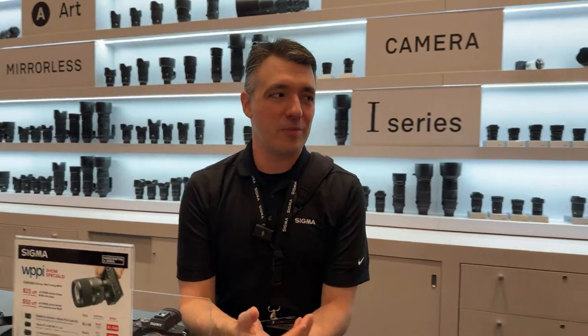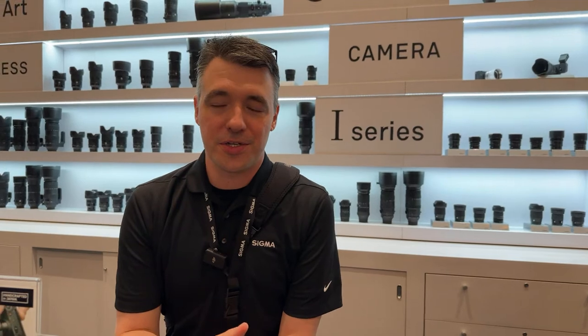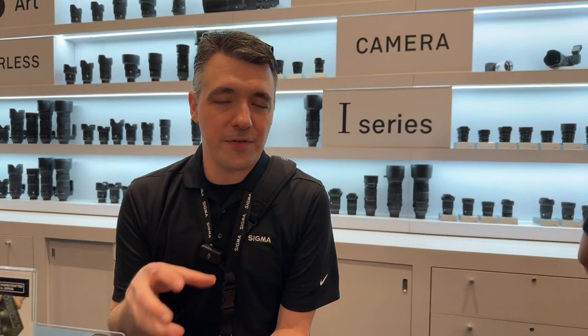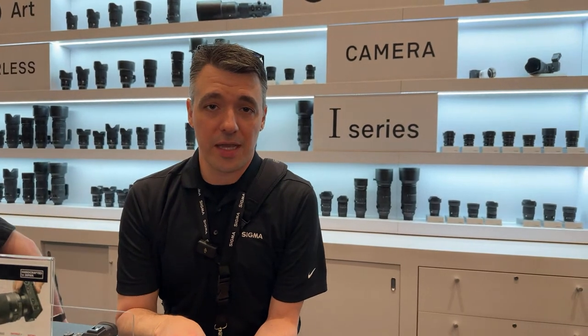Originally, the contemporary was conceived along with the art line and the sports line. And those were introduced back in 2012, 2013. So we've always had contemporary in the last decade. The reason for the contemporary lenses is to give people something a little bit more affordable. If you don't need all the heavy duty weather sealing and all that, but you still want some high quality imagery, you can get that out of the contemporary line.